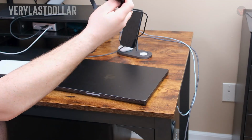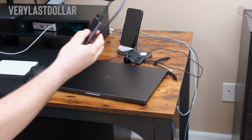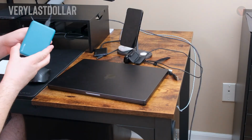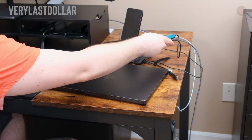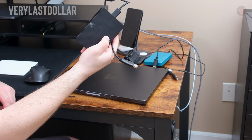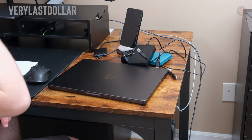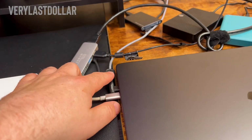Between memory cards, extra storage, monitors, mouse, keyboards, microphones, even my webcam, everything connects to one dock. I can run everything from one cable to my laptop, and that's all I need. 3 or 4 different hubs, cables everywhere. I just need one, and that's all I need. Really, my laptop doesn't look like it's on life support anymore.